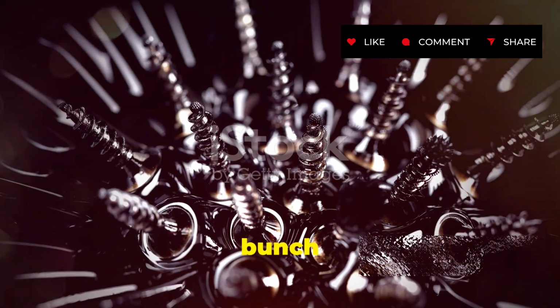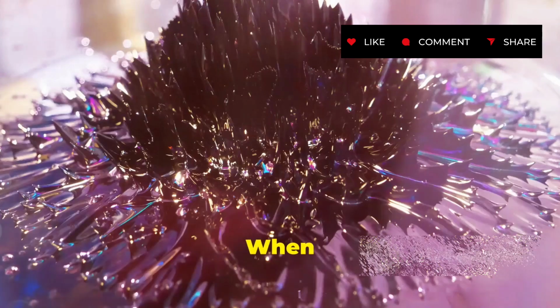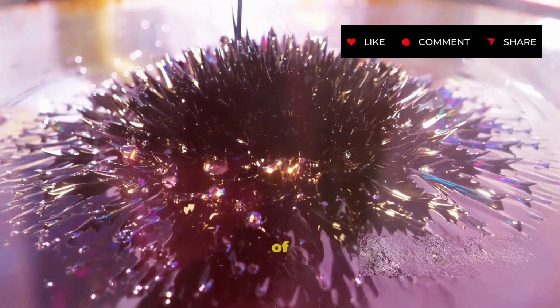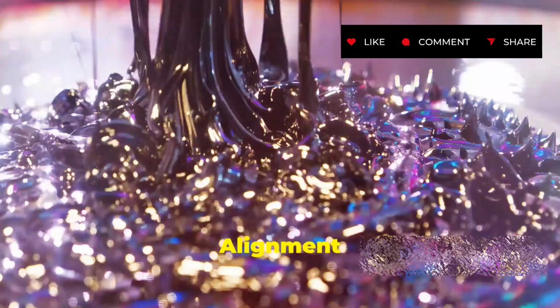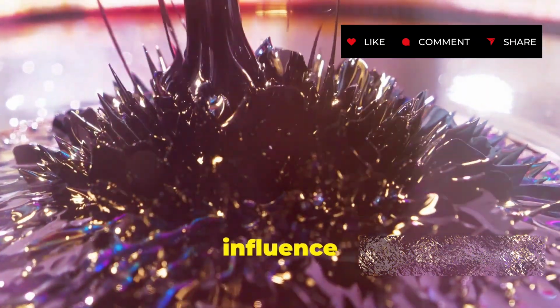Now imagine a whole bunch of these tiny electron magnets. In some materials, these tiny magnets can line up. They all point in the same direction. When they do this, they form something called a magnetic domain. Think of it like a tiny neighborhood of aligned magnets. If enough of these domains line up inside a material, then bingo. The whole material becomes a magnet. A big magnet made of lots of tiny magnets all working together. Alignment is the secret.